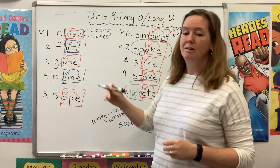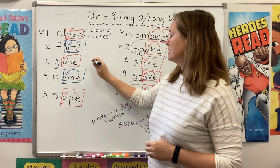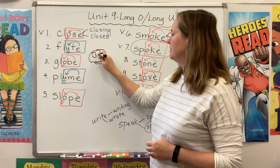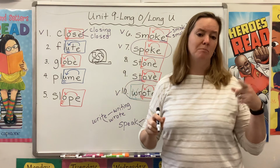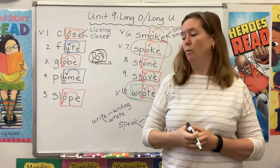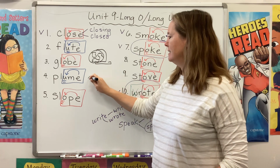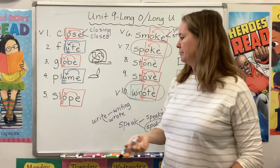A globe is a ball. The most famous globe is the Earth, right? Maybe you've seen something that looks like this, right? It shows all the continents, and you can spin it around and look at different places on Earth. This spinning ball is called a globe. A plume is a feather. If you think of the character Peter Pan, remember how he has this little hat and then there's a feather sticking out? That's a plume, okay?